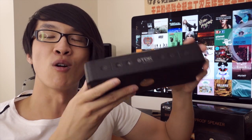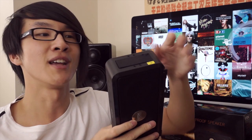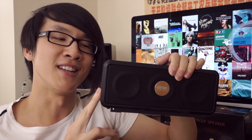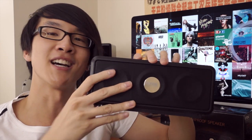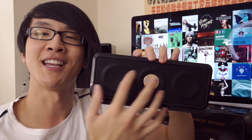Now, this unit is weatherproofed, and so you can see here the buttons are weather sealed, and then we have flaps for all the ports, just for some extra weatherproofing. It's IP64 rated. What that means is that it's got a number 6 rating for dust protection, so it's got the highest rating for dust proofing. Apparently it can take sand and dust with no problems.